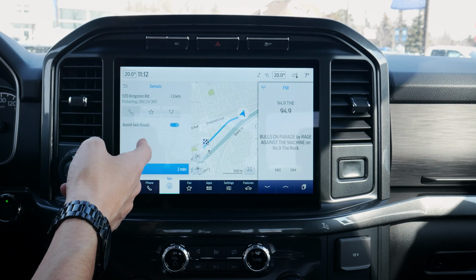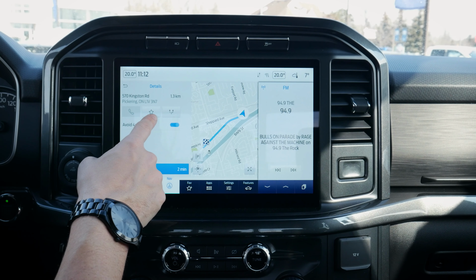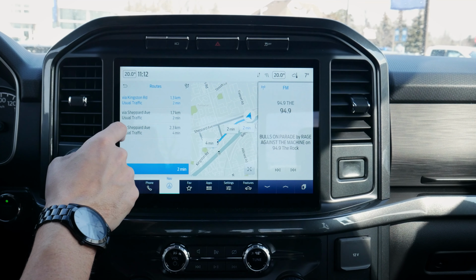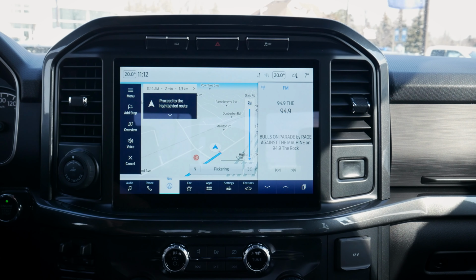And if there was a number available, so if our phone was connected, we could call that location. If the number was available, we can save it as a favorite, or we can look at alternative routes. So we've got our main route, we can go secondary route, third route, whatever one we want to take, we're just going to highlight and hit start.